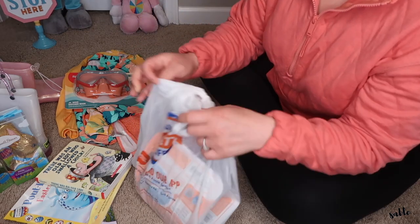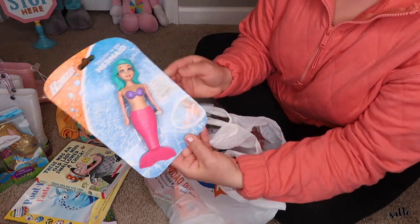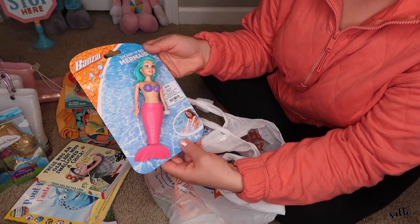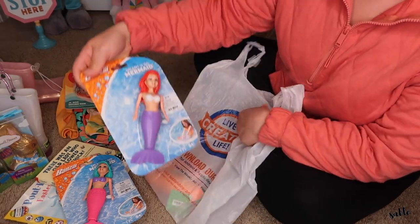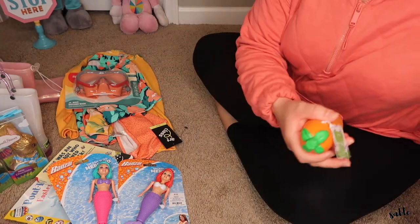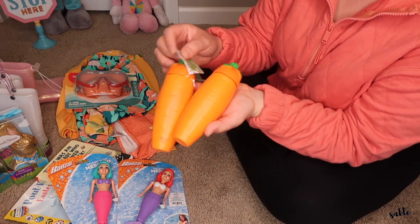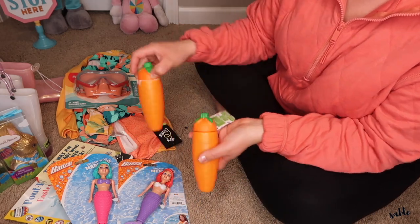So I think this stuff came from Hobby Lobby. And I just got them this little mermaid splash and go. It's like a pool toy. So I've got one for each of them. And then I also got these cute Easter carrot bubbles. Always love bubbles. Bubbles are always fun.